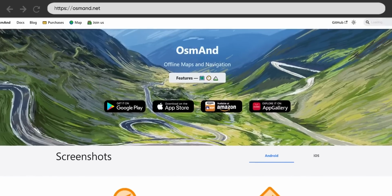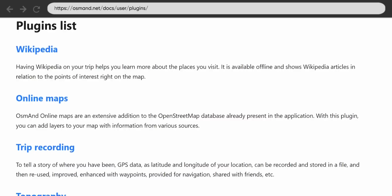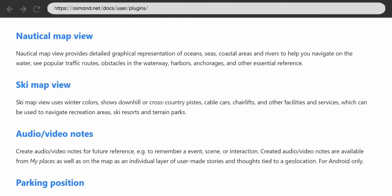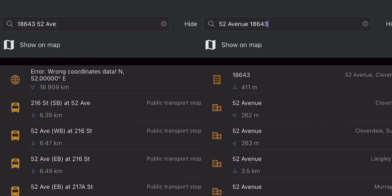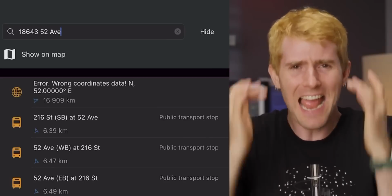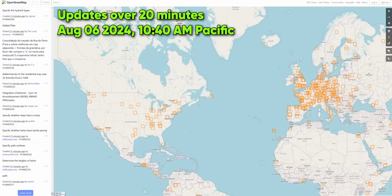And the same goes for Osmand. It has many of the features that Magic Earth does, but also offers plugins to enhance its functions beyond even Google Maps. The only problem is that what I would call 18643 52 Avenue becomes 52 Avenue 18643, Euro style. And I'm not allowed to just type in AVE. It has to be Avenue. Look, you can learn to live with it, but I can also see why most North Americans don't bother.